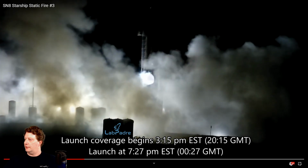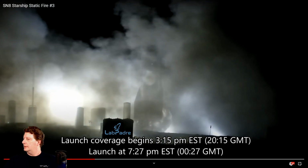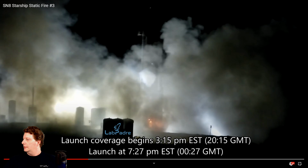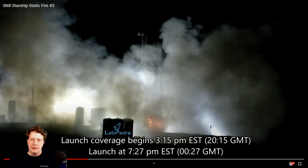Afterwards, you can't really see it in this view, but in Maria Pointer's, or Boca Chica Maria's, look at the bottom of the rocket. I can't really zoom in, but underneath the SN8 rocket, you can see this glowing red dripping stuff. It looked like molten metal or some sort of metallic slag dripping out of the bottom of Starship. It's not entirely clear what that material was, but it definitely shouldn't have been there.